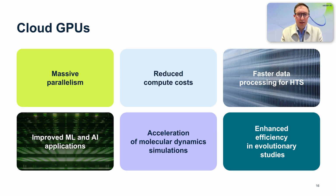So why does this matter? I'd say three big reasons: speed, scalability, and costs. First, speed. Tasks like sequencing and sequence alignment, in particular molecular dynamics, can run 10 to 100 times faster on GPUs. Second, as I said, scalability. GPUs let us tackle much bigger data sets without needing a room full of servers. And you don't need to have a dedicated space for this, especially when you're using cloud GPUs. And third, cost effectiveness.